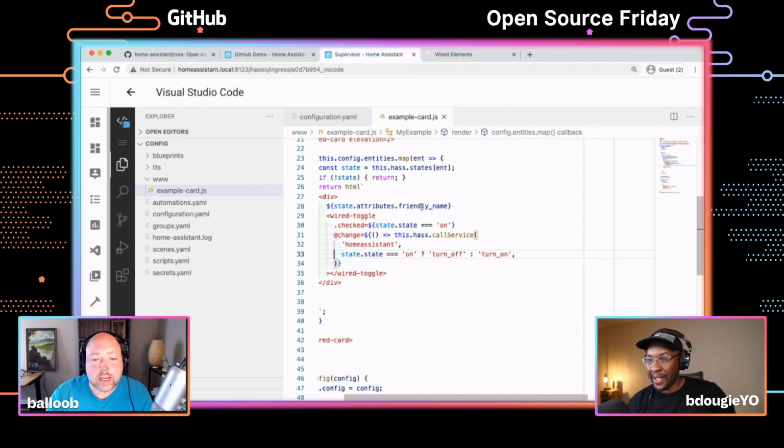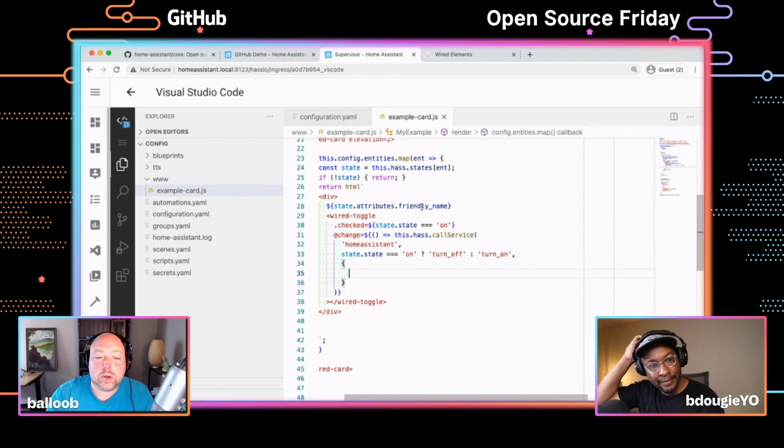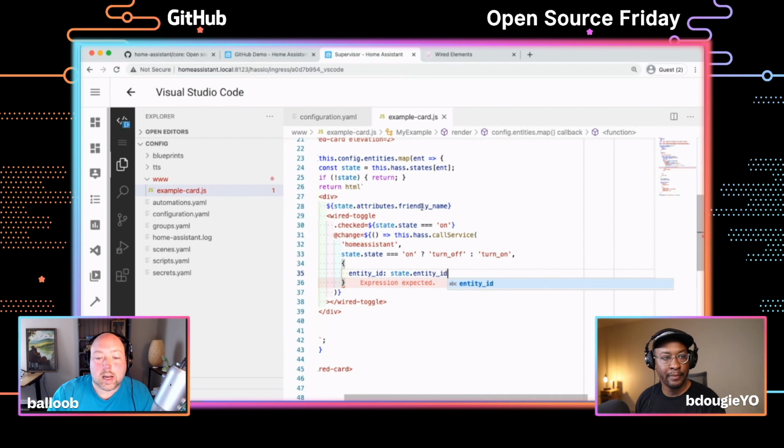Right? And now of course, Home Assistant also needs to know what needs to be turned on. So I'm going to pass it as an options object to the service call. And we're going to say entity ID is state.entityID. Good. So now we say when the change event fires on a toggle, call this service. If it's on, call the turn off service, otherwise call the turn on service and pass in the entity ID.